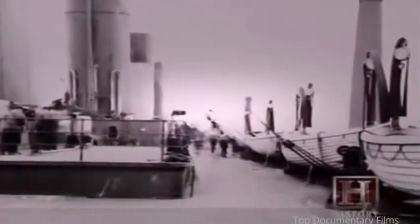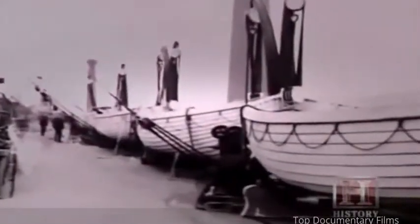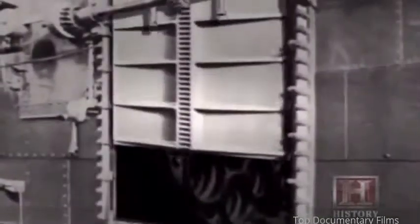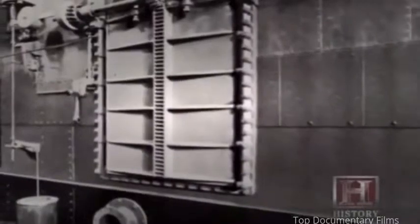If the Titanic wasn't exactly stylistically up to date, it was safety conscious. In addition to the double bottom and the watertight bulkheads, watertight doors in those bulkheads could be locked and sealed electrically from the bridge. Although the original plans called for 64 lifeboats, the final tally of 20 exceeded the legal limit for British flagged ships of her size.